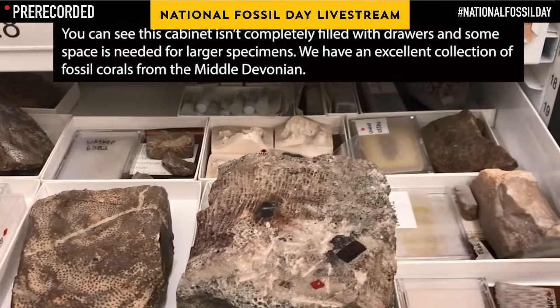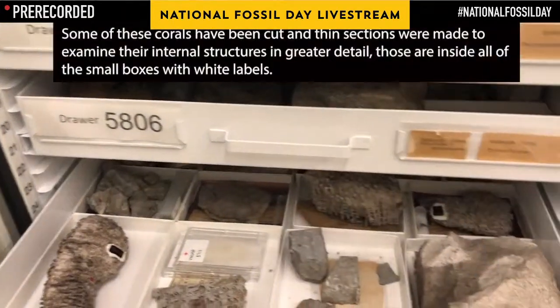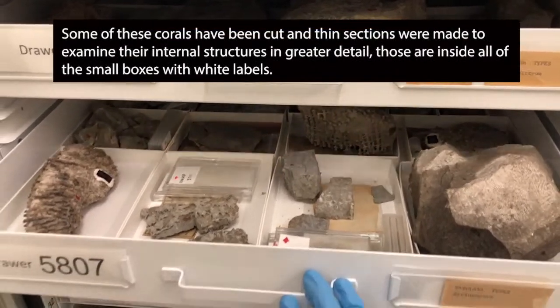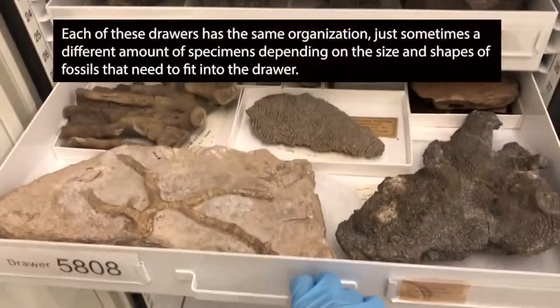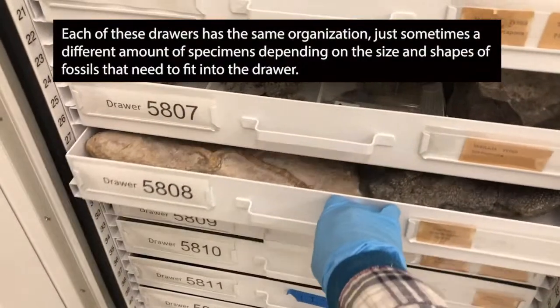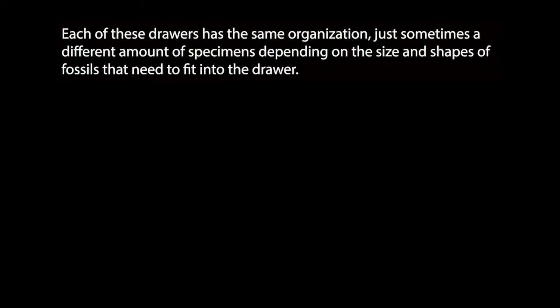We have an excellent collection of fossil corals from the Middle Devonian. Some of these corals have been cut and thin sections were made to examine their internal structures in greater detail. Those are all inside of the small boxes with white labels. Each of these drawers has the same organization, just sometimes a different amount of specimens depending on the sizes and shapes of fossils that need to fit into the drawer.